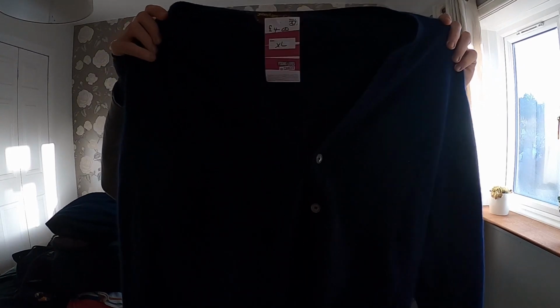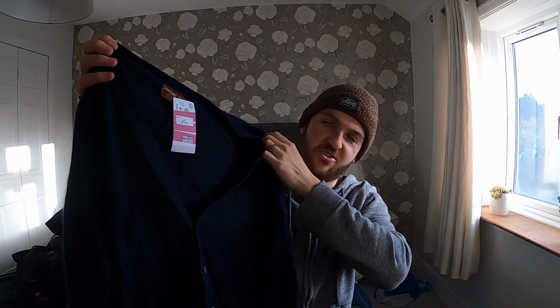But as I was talking to them, I picked this up. So this doesn't look much, does it? This is a Johnson's of, what is it? Sorry, start again.